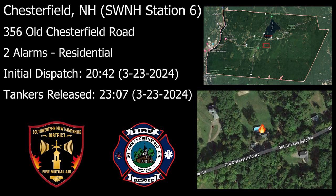405, Northfield Engine 1. We'll be off at Chesterfield for cover. Northfield, you're off at Chesterfield for cover at 2136. Any Surrey personnel from KCF 415? Any Surrey personnel?